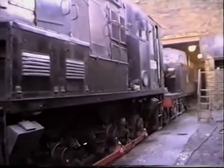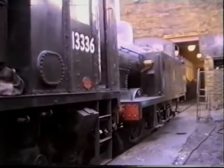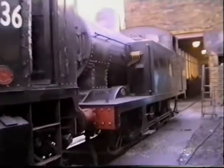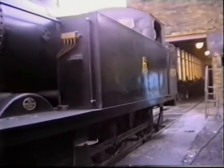The shed, spent many an hour in this shed when I worked up on the Worth Valley Railway. Brings back a lot of memories seeing this.